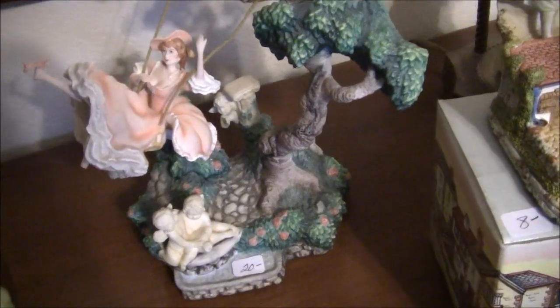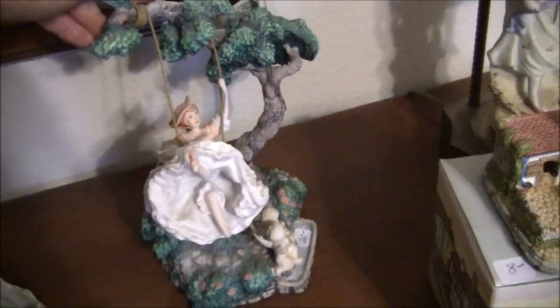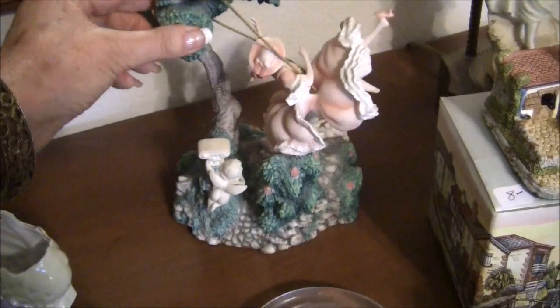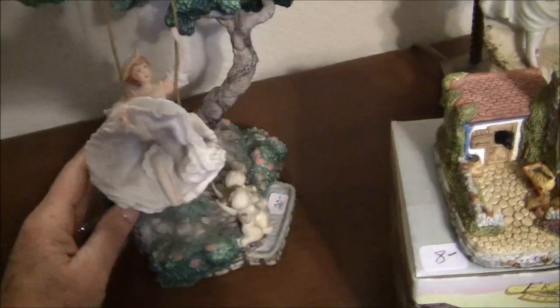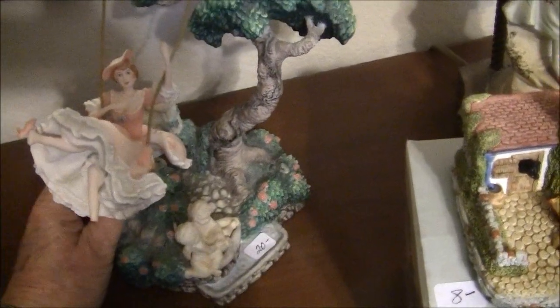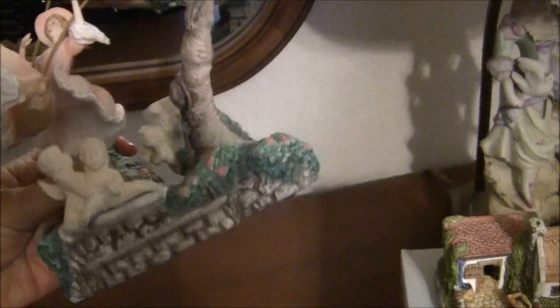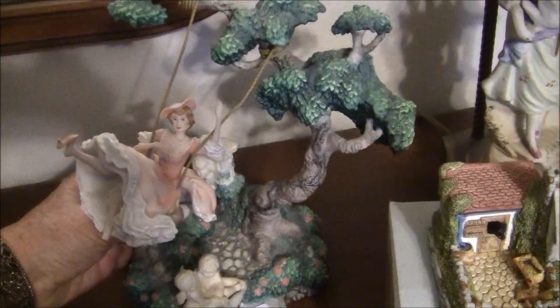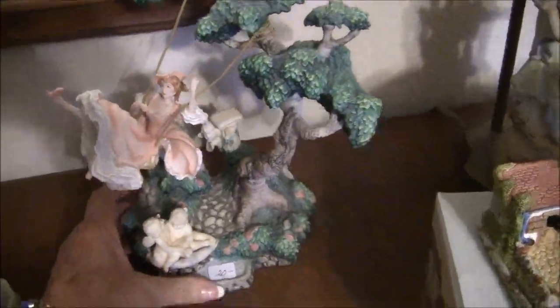Look at this lady on a swing. Have you ever seen anything like this? Oh my God, I'm afraid to pick that up. Although it's $20. Look at that. See, girl on a swing, fine porcelain, the Franklin Mint. I love it. I don't know if that's collectible or resellable, or if people collect those, but it's really nice.